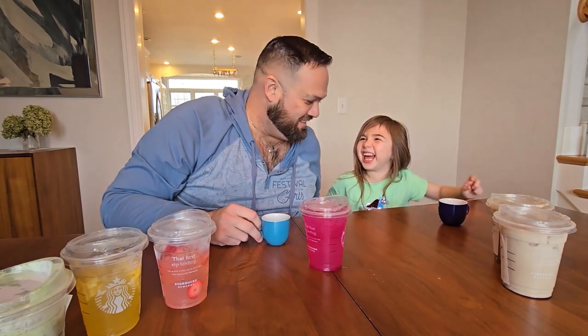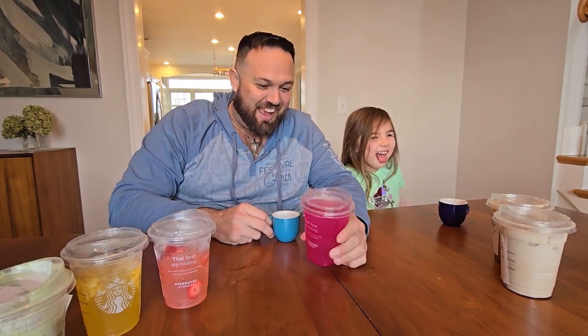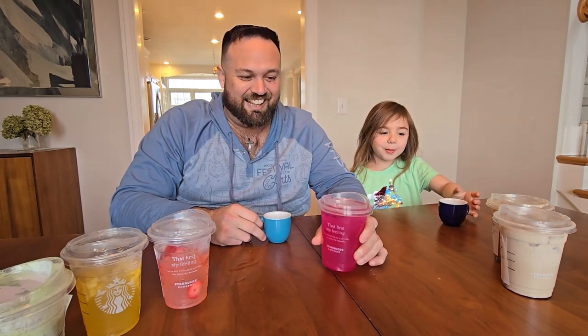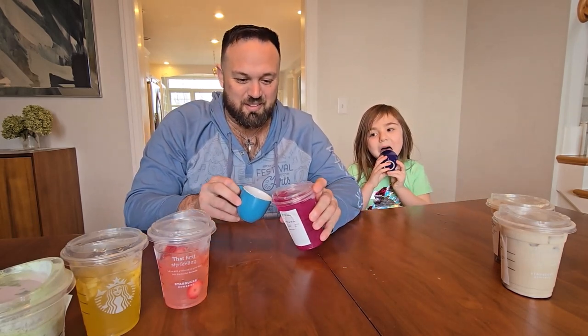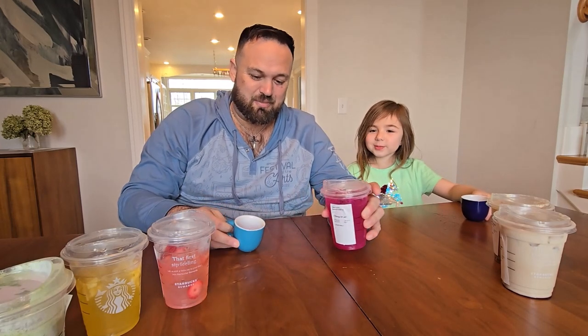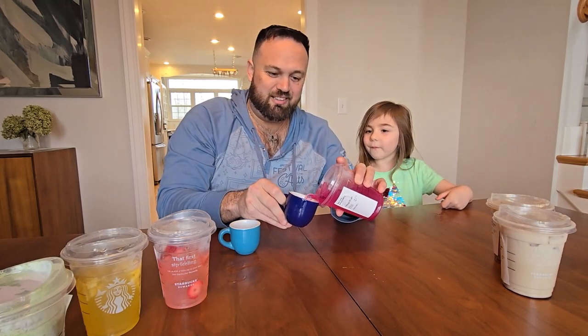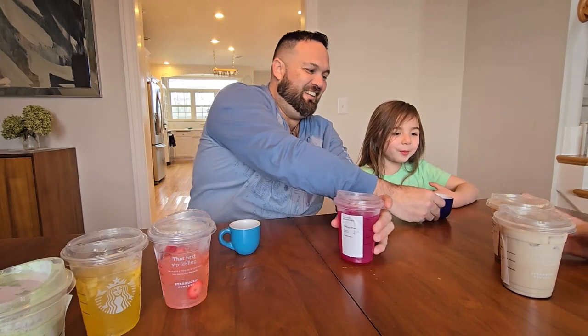All right, so this is mango dragon fruit lemonade. Hopefully I don't spill some more. So now we're gonna give that one a try. It's funny because there's like a nice pile of drink building up where I'm sitting. Don't touch the coffee. That's for later.